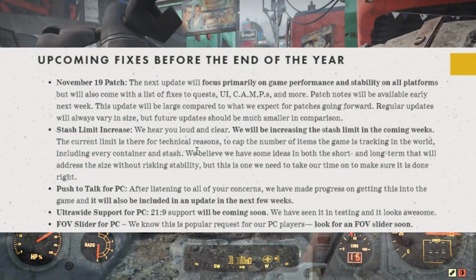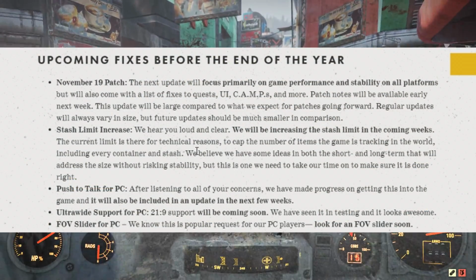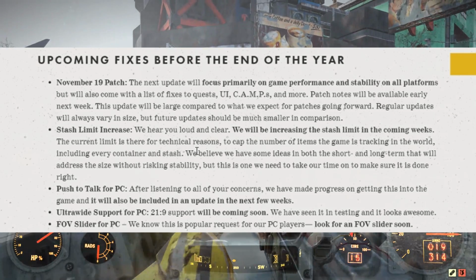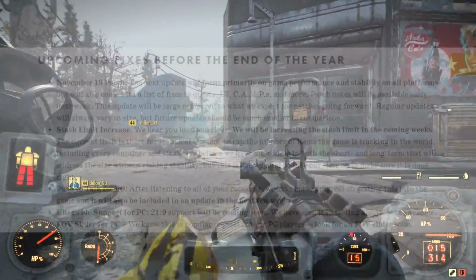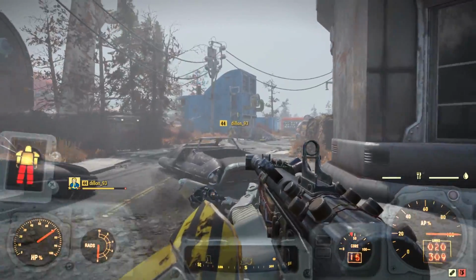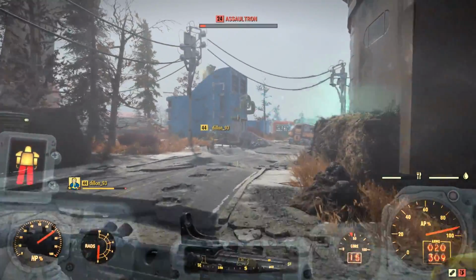They're also adding push to talk for PC as well. This is something that's really good in general. A lot of people don't like the fact that when you're not in a team, your microphone is just constantly on and you have to go into the menus physically to turn it off. In general, push to talk is just really great, and it will be a good feature when it comes to the game. They're also adding ultra wide support for PC in a future update.